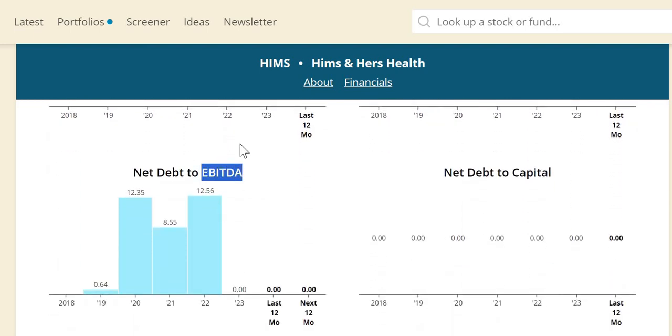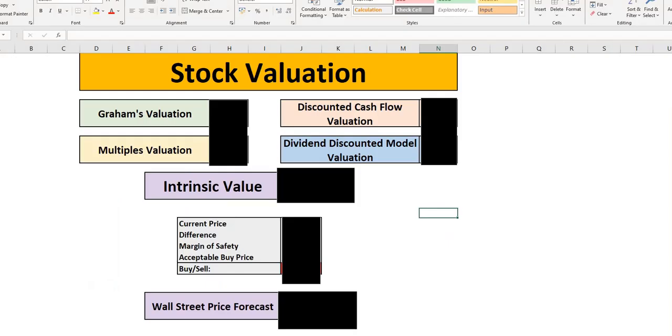Net debt to EBITDA, so that is the earnings before the interest, tax, depreciation, amortization. As always, this does essentially show us the company's balance sheet strength. 0 in 2023, indicating it wouldn't even take the company one day to pay off all of their debt net of cash on hand. The same to be anticipated over the next 12 months. So HIMS does have a fairly strong balance sheet. Now, jumping into the valuation model, let's get straight into it.